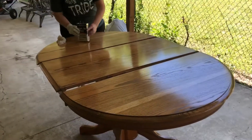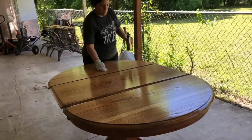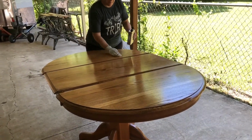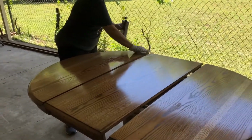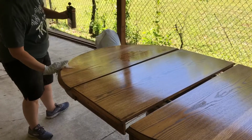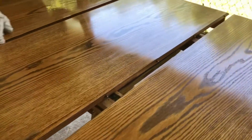So the second coat of poly is pretty dry now. So we're gonna put on a third coat of poly without sanding anything down or doing anything, just straight putting on another coat for this dining table here. So that's just what we're doing right now. It's starting to look really pretty. It is really starting to look good.